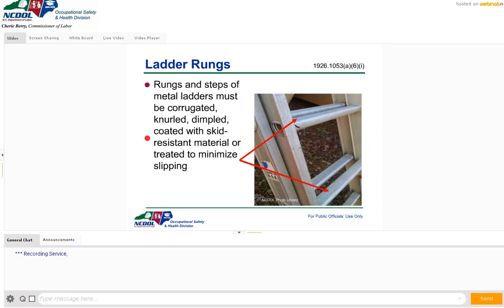Now, we may have proper rungs, but I've got a damaged rung here. So if you're getting ready to use a ladder and it's damaged, what are you going to do? What are you going to do? Tag it out of service.